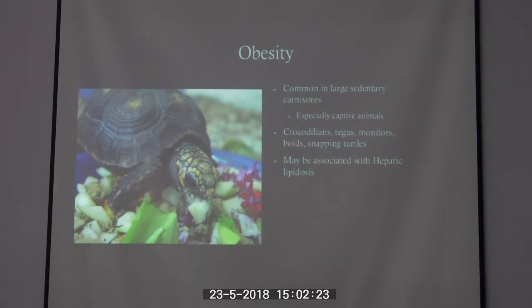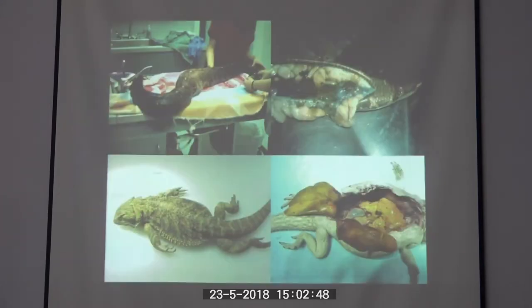In chelonians, hepatic lipidosis is well tolerated. They can tolerate an enormous amount of lipid in their liver, or at least it appears they can, because it's a very common finding. Hepatic lipidosis is not well tolerated in snakes or in lizards. And one should try to avoid development of hepatic lipidosis in those animals by avoiding obesity.